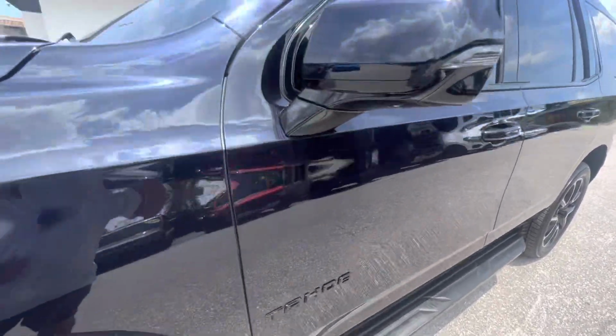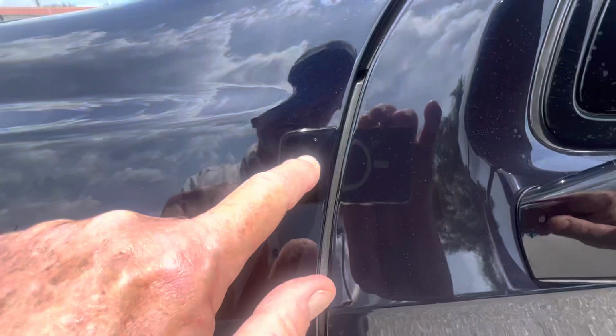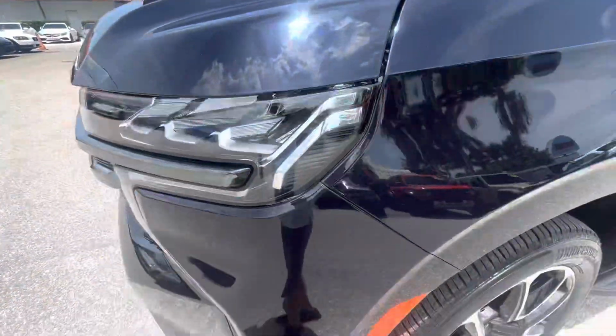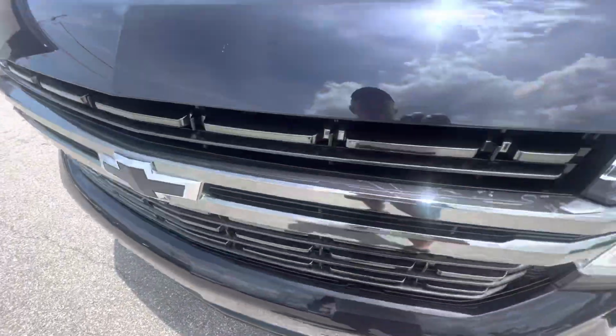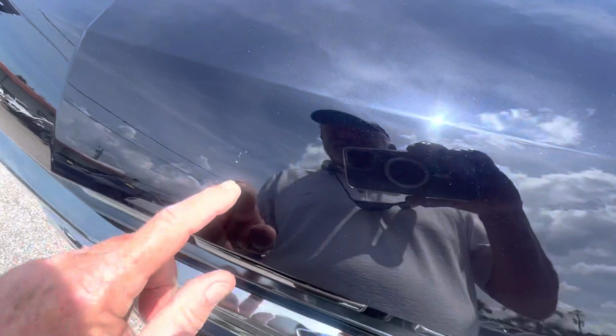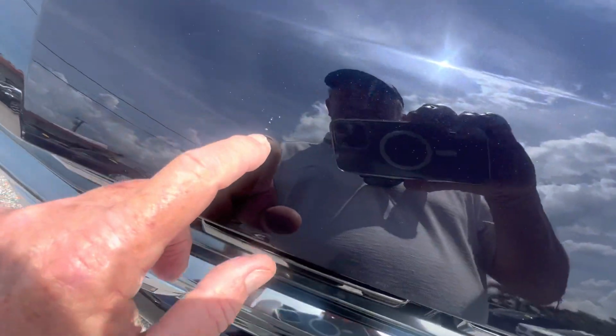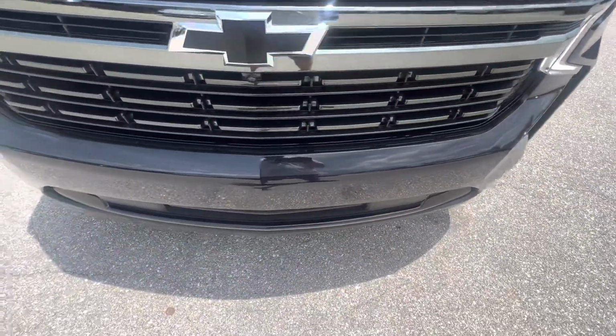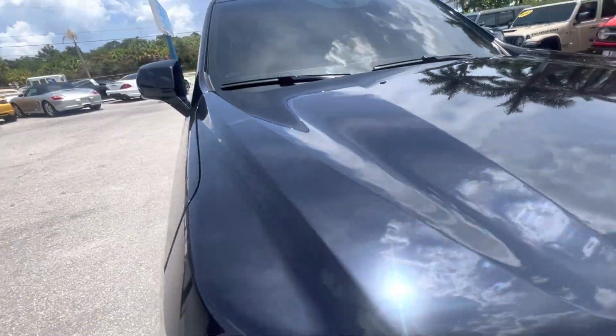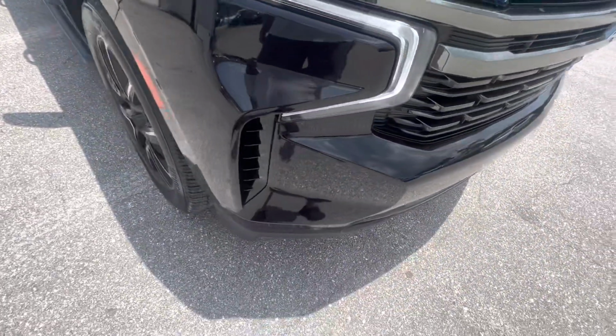So I'm gonna get up in here close and check it out. All right, that's just dirt. This actually is a dark blue, not a black, just to let you know. Little teeny pin tip size nicks there. You can't even see them if you back up a few feet, but I still want to point them out.